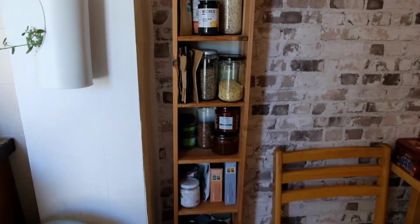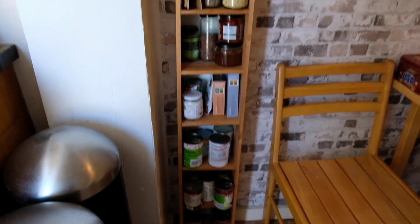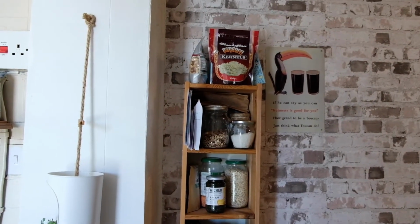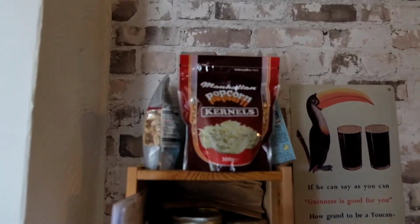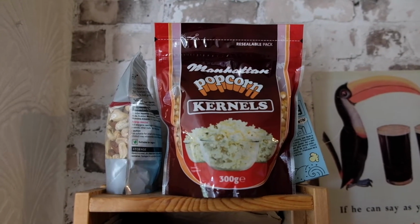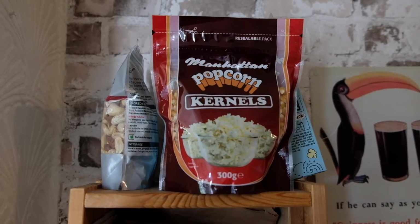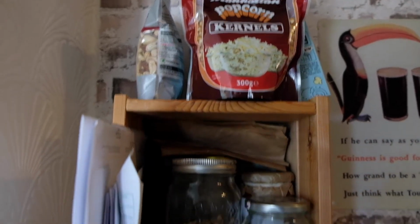I actually got this online secondhand when I first got here. It's actually a CD holder, but I figured it's narrow and compact and it works for this. So we have popcorn kernels, which I've tried multiple popcorn kernels now from bulk shops, and they just don't pop. So we're stuck with this for now. We are stuck with a big bag of popcorn, but we eat a lot of popcorn, so.